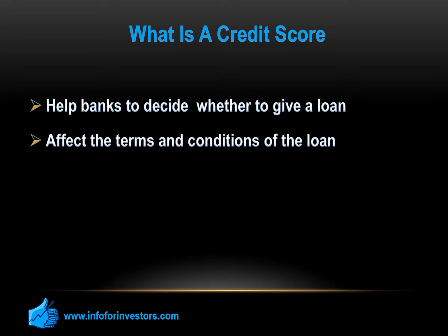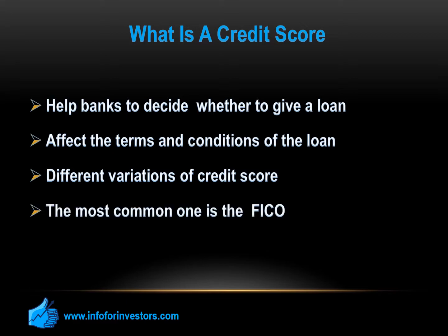There are different variations of credit score, but the most common one is the so-called FICO score, developed by Fair Isaac Company. It usually ranges between 300 and 850. The lower the worse, the higher the better.